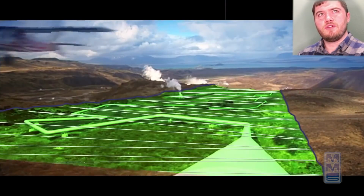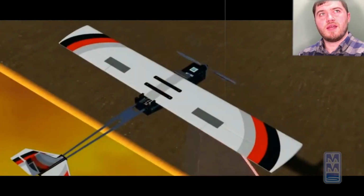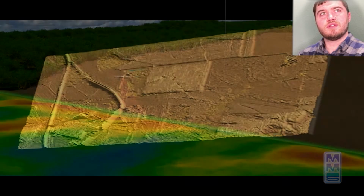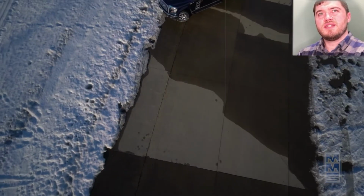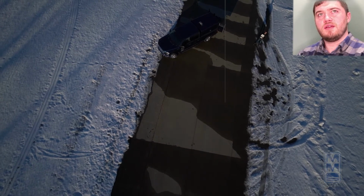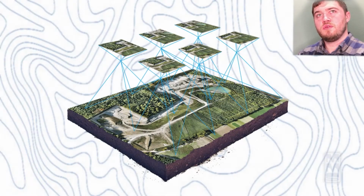which those two kind of go together. And then we also used LiDAR data, which we get from the county, where they fly it with a plane and use lasers to measure millions of shots over the entire county. It isn't quite as accurate, but it works for getting preliminary data to get started. And then to supplement all of that, we used a drone and photogrammetry to take further data on the site.